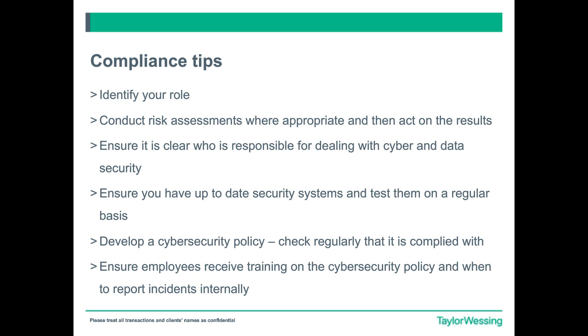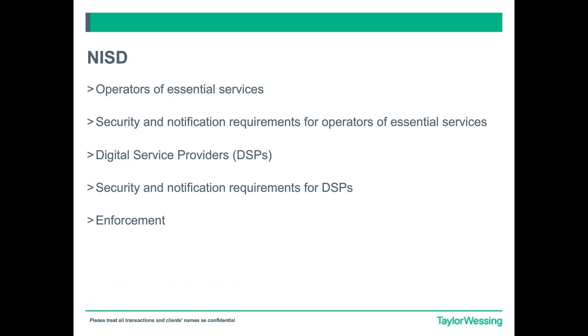Operators of essential services must notify the competent authority or the relevant computer security incident response team, and I'm just going to refer to these collectively as competent authorities for the sake of brevity. They have to be notified of any incidents having a significant impact on the continuity of the service they supply. Notifications must be made without undue delay and must contain enough information to allow the competent authority to determine any cross-border impact of the incident.